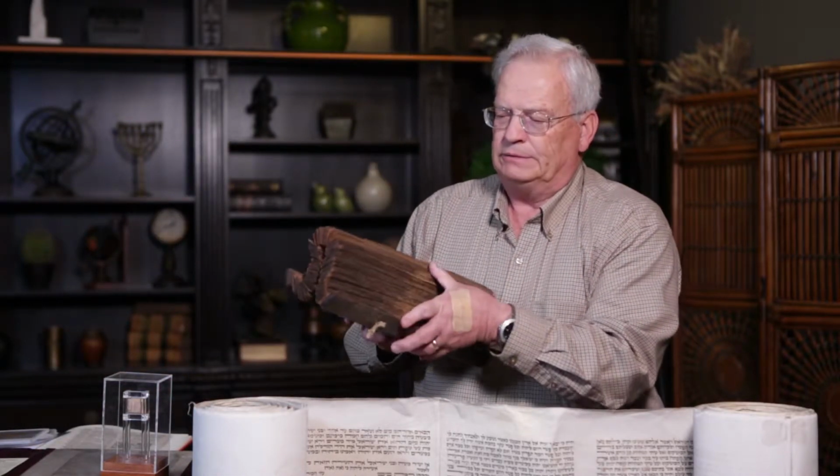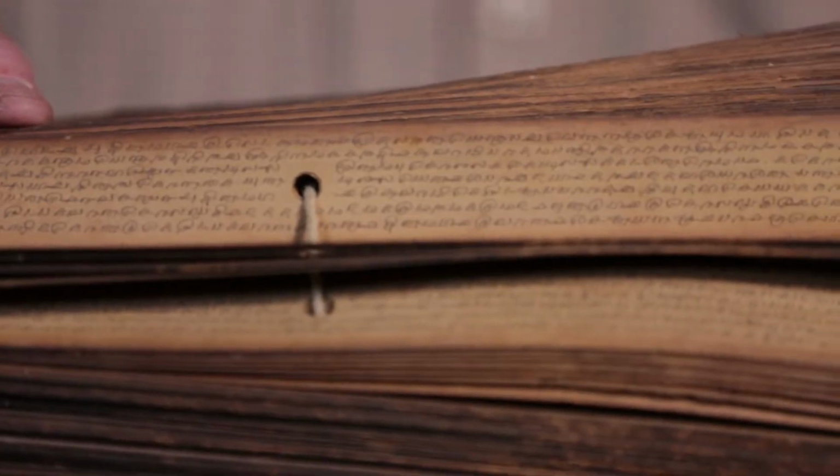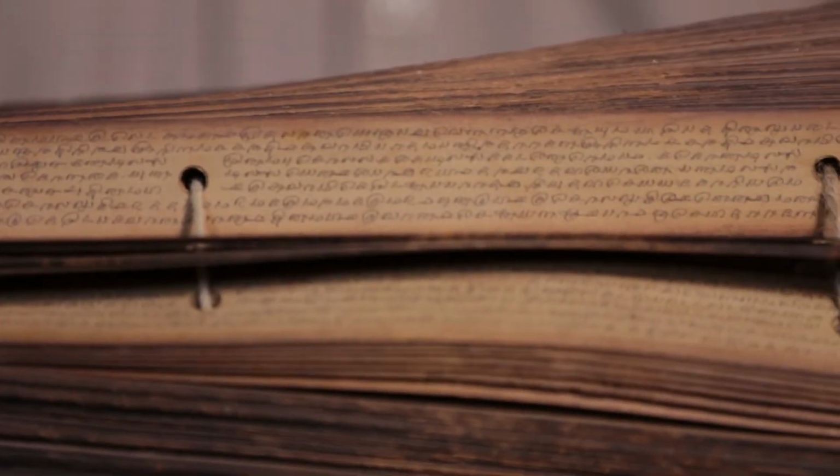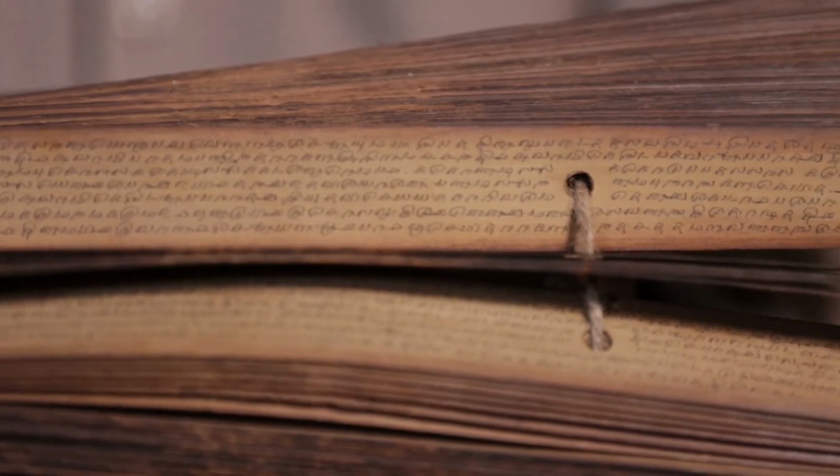Another example of how scriptures were preserved. This is from Burma, but this is a Bible written on palm leaves. And so each leaf is written on.